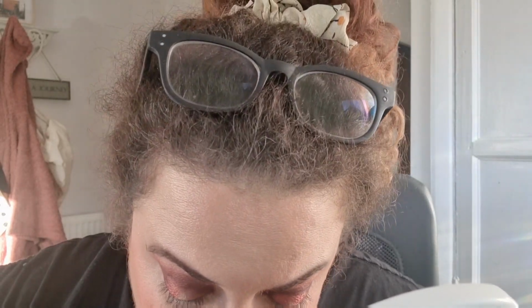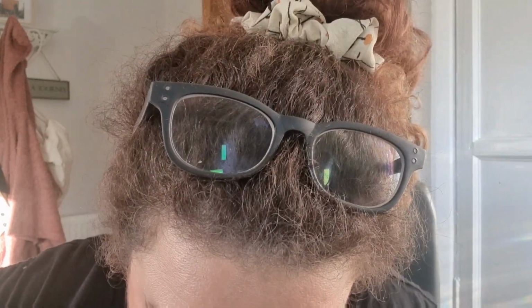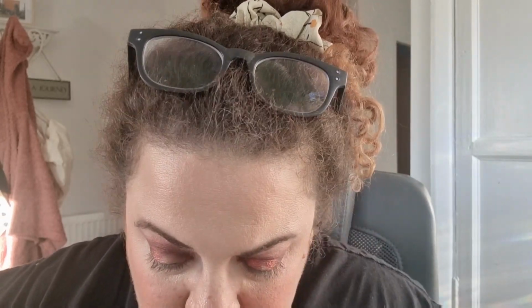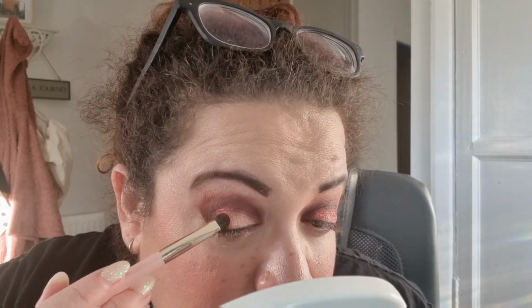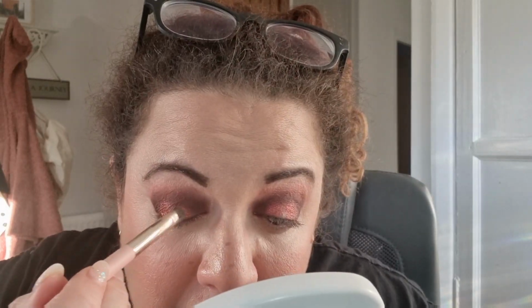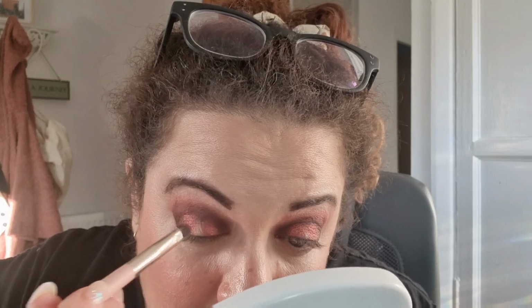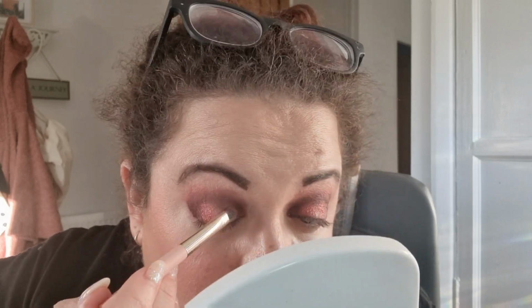You have to really push into this. It's a very weird shadow. I don't know how everybody else feels about these shadows. I think this would do well if it was used wet. It doesn't need it, but I think it'd do better if it was wet. Okay, so I've added that in there. I just don't know what to do.